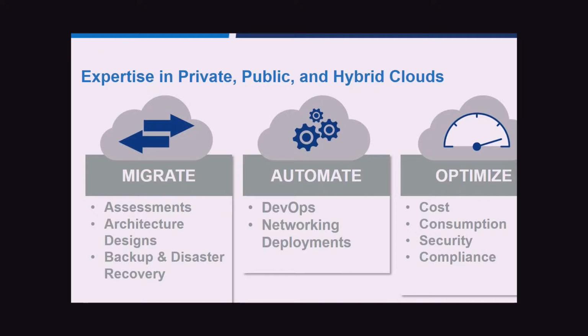And then the next area is we help customers with early areas that we find for moving to the cloud, which include backup and disaster recovery. So, we help customers, for example, migrate off of using tape for archive, and depending on what backup application they're using, we can help them with migrating that archive to a public cloud to get off the tape.